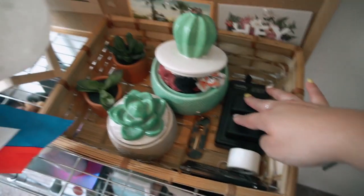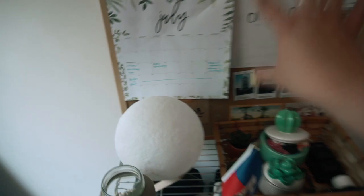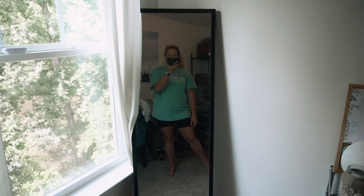Chargers for my camera, batteries, rocks from Jamaica, rocks from Haiti, this moonlight, this bulletin board, makeup, and then my Etsy shop stuff there. This is my mirror. This is where I get ready in the mornings whenever I do makeup. A few things behind there, like towels, because I like to wipe my hands off and stuff and I don't want to get it all over the floor. I cleaned off the windowsill here, so there's nothing there.